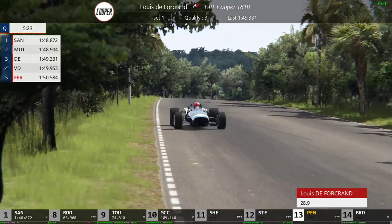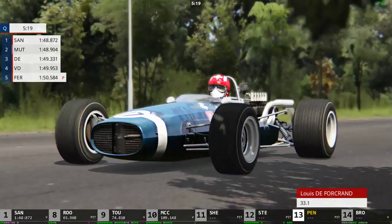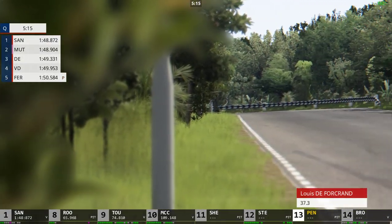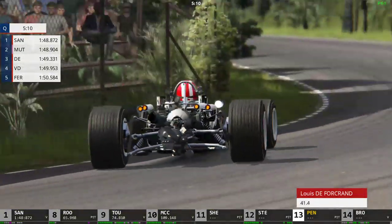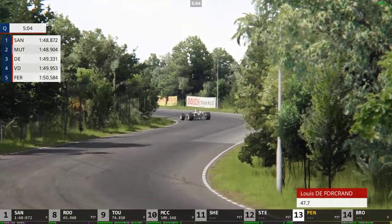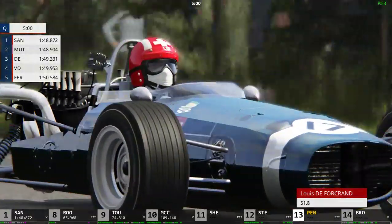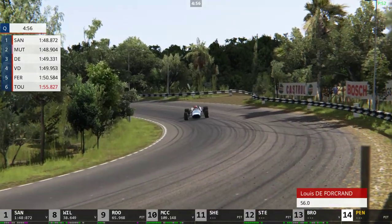I was very impressed in practice with Louis de Fourcroy. He's a driver that we haven't seen yet in the Sim Racing Online F1 Classic Series, yet making his debut today, he's certainly made an impression. He's certainly been impressive so far, and he's certainly a driver that we're going to be looking out for later today. So yeah, definitely keep an eye out for Louis de Fourcroy.